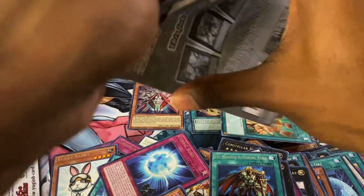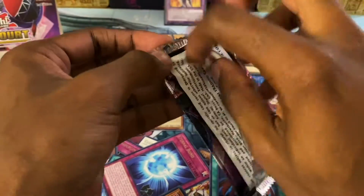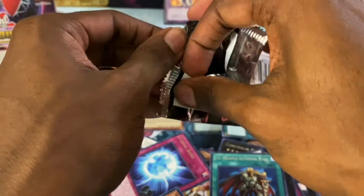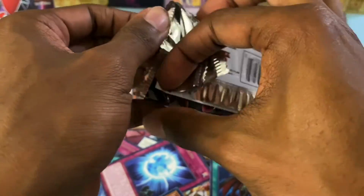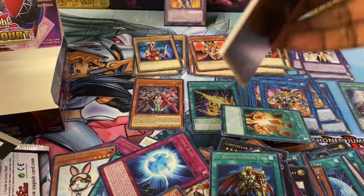So this is the final. I kid you not. I don't have any more King Quartz packs, at least for now after this one. So this is gonna be it. We're gonna make it rain or bust with this one. We're going aces high right here.